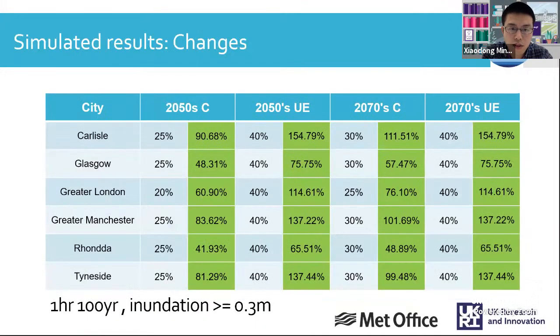So next slide, please. And we make a similar comparison for all the 6 cities. For example, this is the result for the 1 in 100 year return period, and we choose the flood depth range as inundation larger than 0.3 meter, and for different rainfall uplift scenarios, return 25%, and the least increase, in Rwanda, is still 40% more area flooded by the rainfall events.